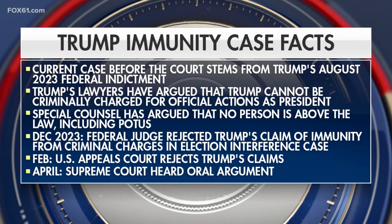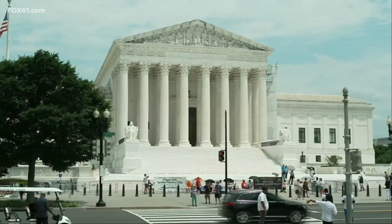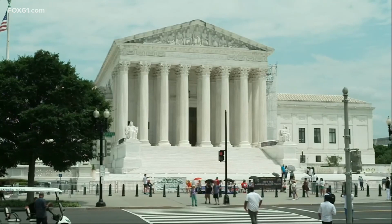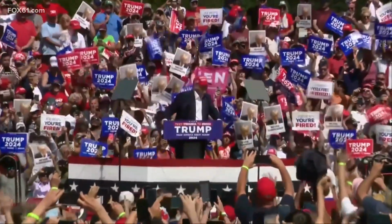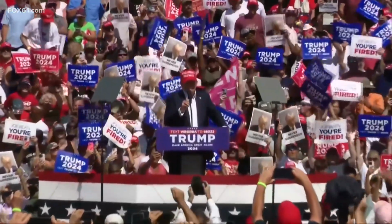Trump's lawyers argued Trump cannot be criminally charged for any official actions he took as president. Special counsel Jack Smith, meantime, says no person is above the law, including the President of the United States. In December, a federal judge refused to dismiss the charges against the former president. And in February, a U.S. appeals court unanimously rejected Trump's claims that he cannot be prosecuted. During arguments in April, the court appeared skeptical of embracing Trump's proclamation of absolute immunity, but some justices seemed open to granting some level of protection for former presidents.